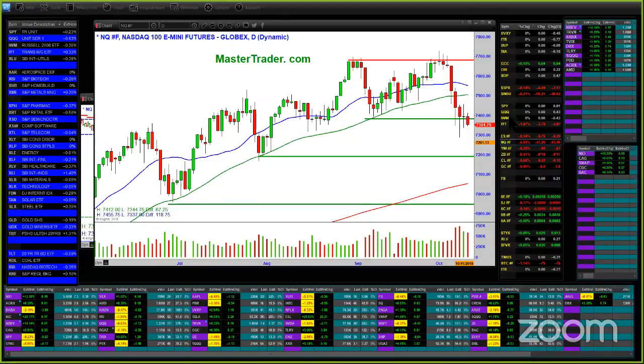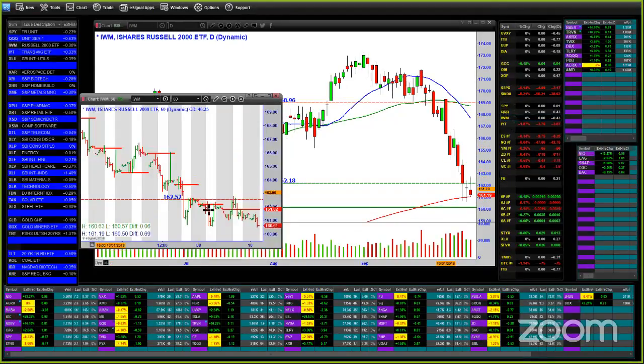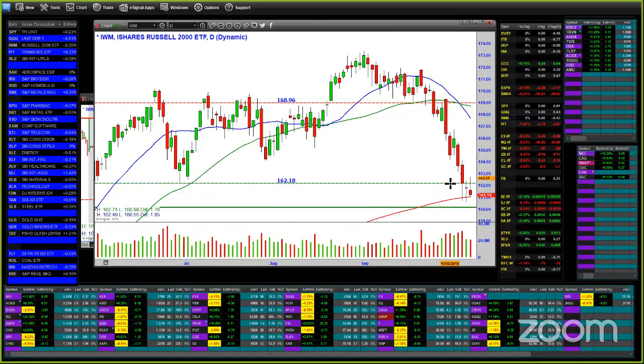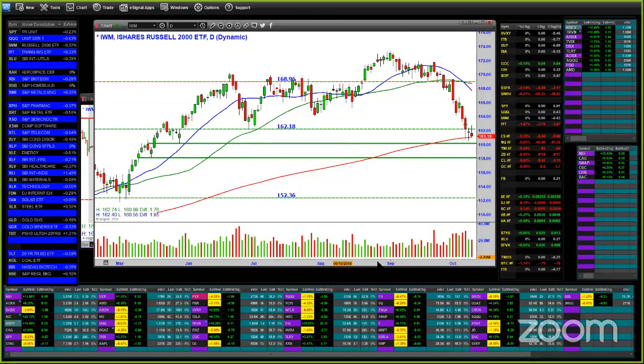Let's look at Russell, which has been extended to the downside. It is weak this morning. It's a big question: is this part of a bottoming process? This move is so extreme in such a short amount of time that historically, it just doesn't go a lot farther.